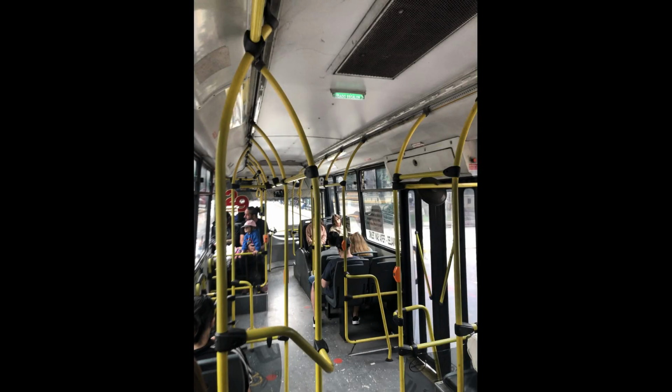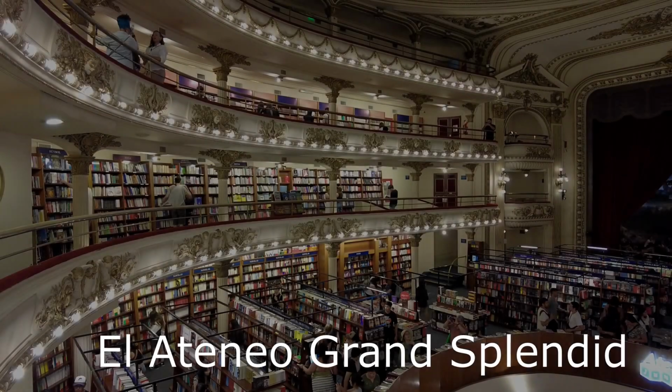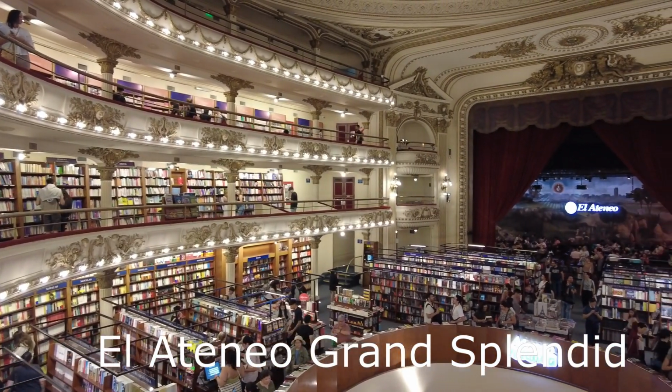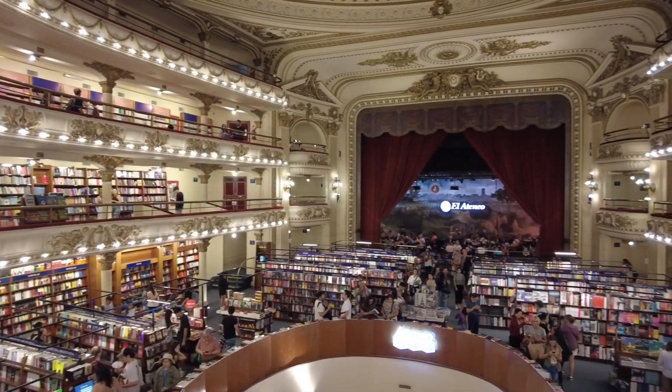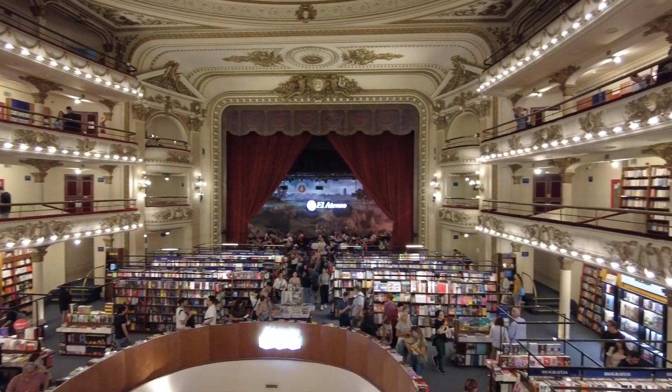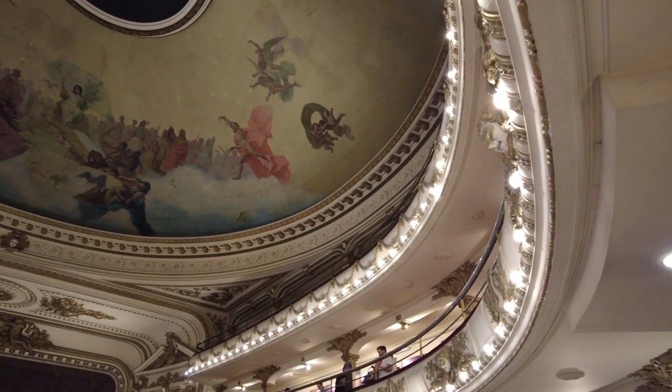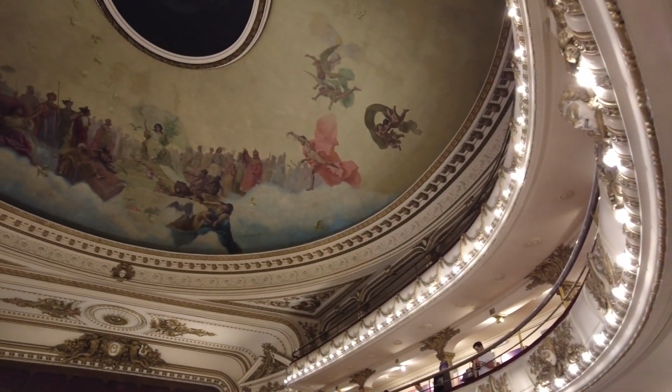All right, so now we can move on to some sites. The first place that I want to cover is El Ateneo Grand Splendid. This is an early 1900s theater that has been converted into a bookstore. It has been called one of the most beautiful bookstores in the world.